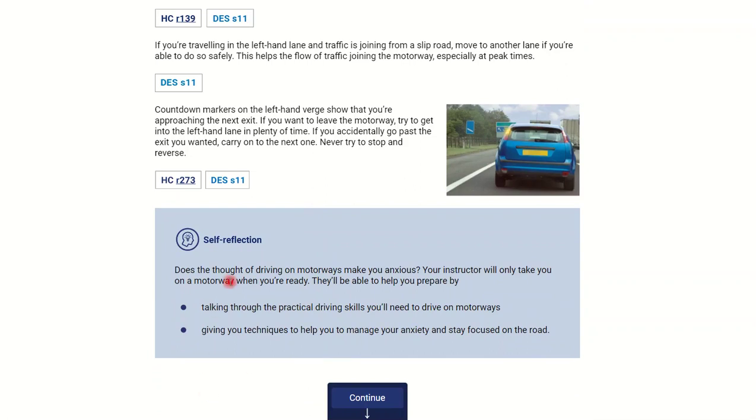Self-reflection point. Does the thought of driving on motorways make you anxious? Your instructor will only take you on a motorway when you're ready. They'll be able to help you prepare by talking through the practical driving skills you'll need to drive on motorways, giving you techniques to help you to manage your anxiety and stay focused on the road.